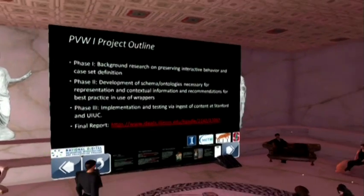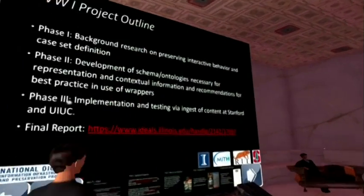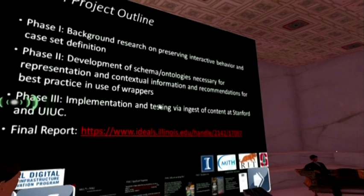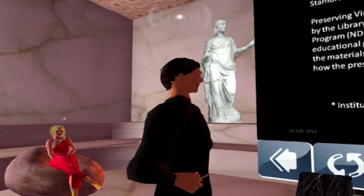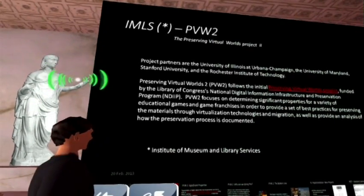Part of it, developing these schemas and ontologies is what makes it possible to represent the data that's collected in a repository at one point. The University of Illinois team was extremely strong in that area, led by Jerome McDonough, and they did a lot of work on representation and metadata.